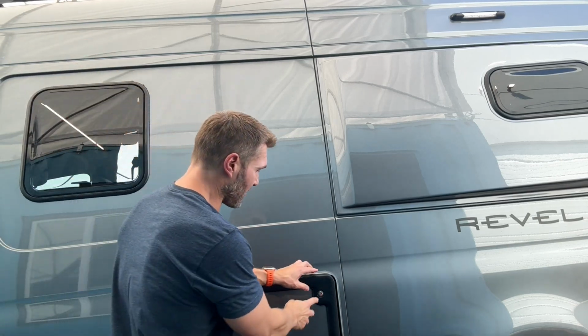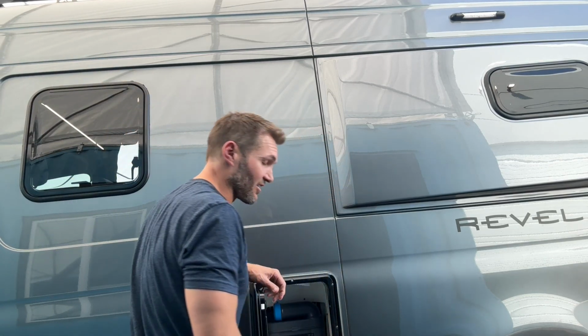Now, I'm no thief, but if I was going to steal something, it's not someone's cassette. That is nasty. And if someone wants to steal a cassette, have at it. Steal away, because that is nasty. So I don't even lock mine. You can lock it if you want.